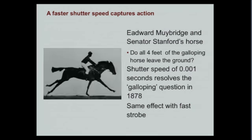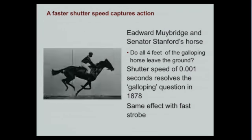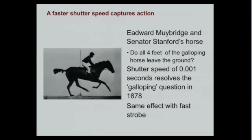But the way they solved this problem back in that day, and this was sort of the early days of photography, the way you controlled the shutter speed with a camera was by taking the lens cap on and off, right? Not a very fast solution. Even if you did it really fast, you're going to get maybe a half a second shutter speed, and you won't be able to do that.